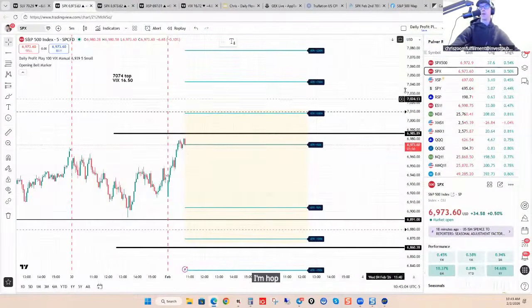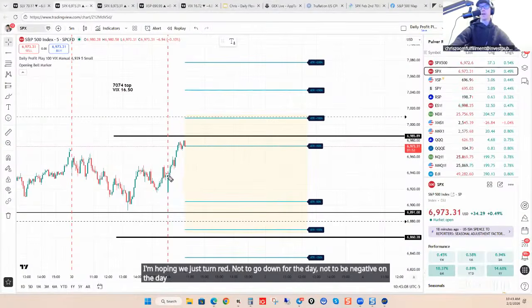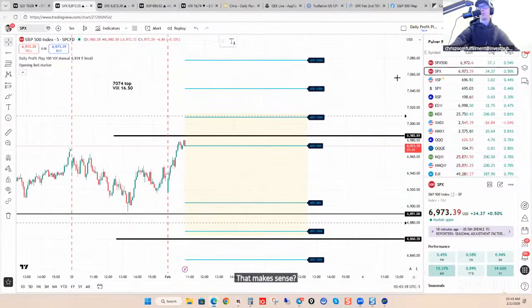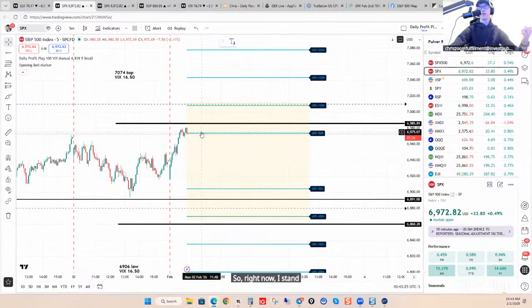I'm hoping we just turn red. Not to go down for the day, not to be negative on the day, but just to look, the market needed to stay above this level to win the day. If it can do that, I just don't want to see price go too much higher. That makes sense? So right now I stand to win the daily profit play, sacrifice the defense trade, and still make $90 in the day per contract. That's fine.